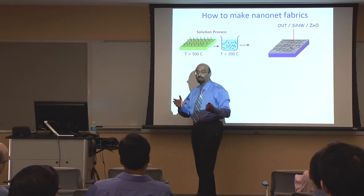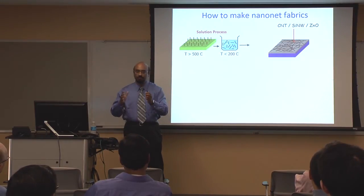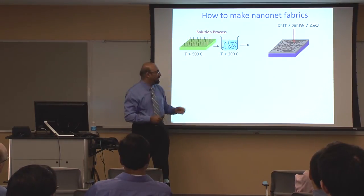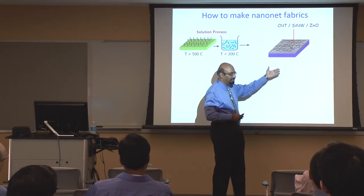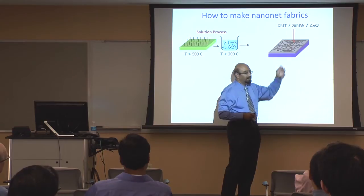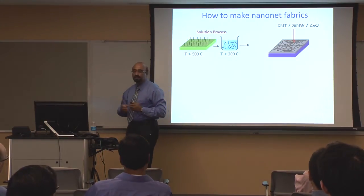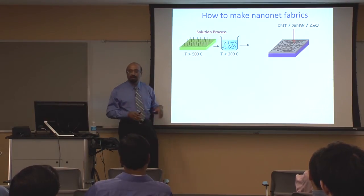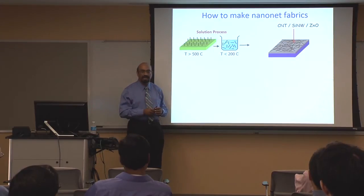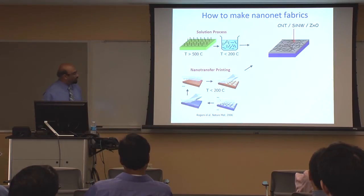This is not, of course, what we do for silicon. For silicon, the substrate we carry from the process to the final device. This decouples the two, and therefore it allows you to put things on flexible electronics, although the individual quality of the nanowires is fantastic because they were grown at high temperature. So this is a mix of high performance and flexible substrate that you wouldn't get anywhere else. That is an interesting combination.